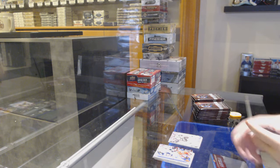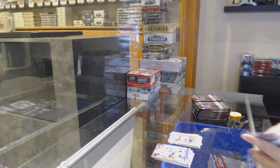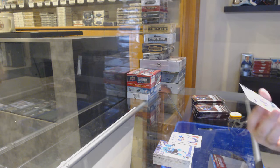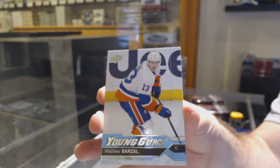Patrick Laine, retro rookie for the Jets. Base. Portraits of Charlie Lindgren for the Montreal Canadiens. Young Guns for the Islanders, Matthew Barzal. That's a good one to get. Matthew Barzal.